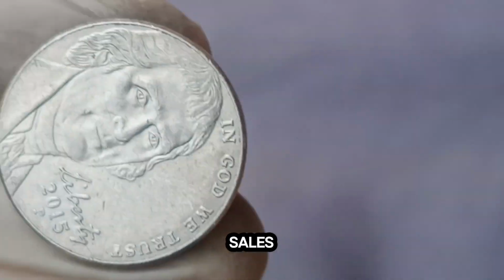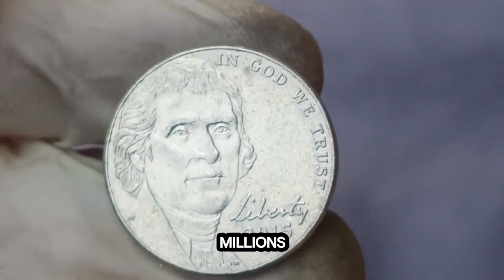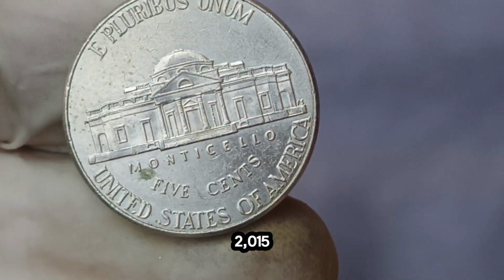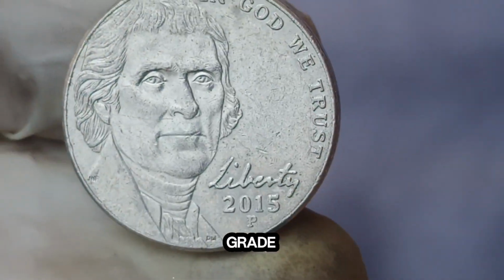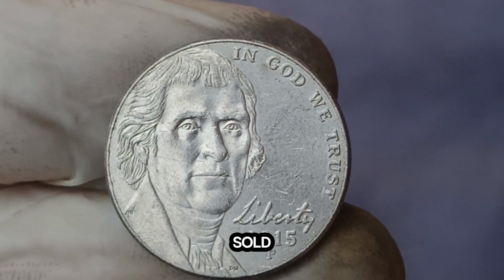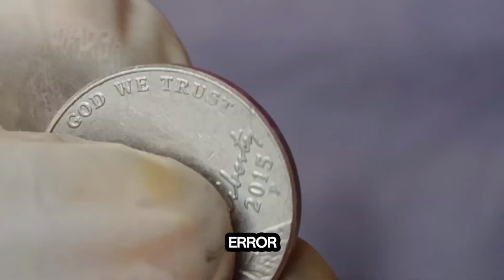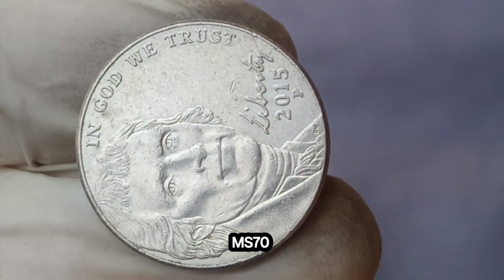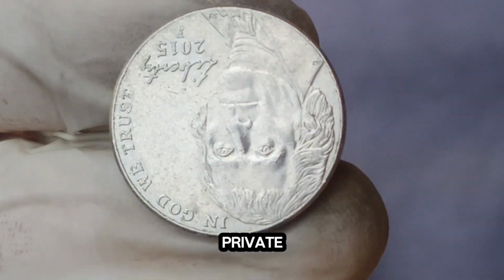Record-breaking auction sales. You might be wondering, has a 2015 P nickel really sold for millions, while most 2015 nickels are still in circulation? Some rare high-grade errors and varieties have already sold for staggering amounts. Reports suggest that an extremely rare mint error coin, graded at a perfect MS70, recently sold for a mind-blowing $97 million at a private auction.